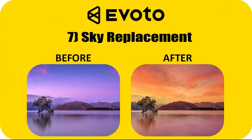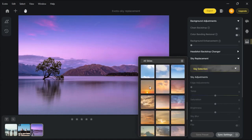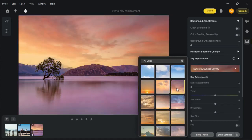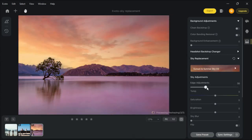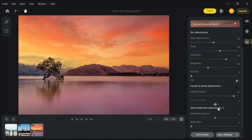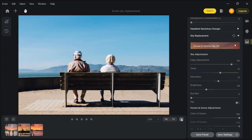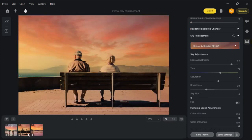My favorite, sky replacement. Go to Background Adjustments. Select any sky you like. Adjust the slides to your liking. Wow, this is breathtaking. This is the best sky replacement AI technology I have ever seen.